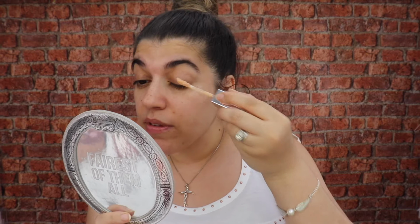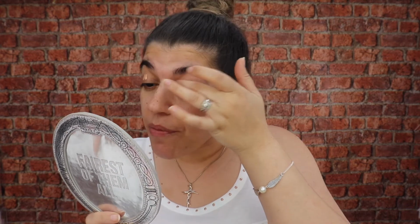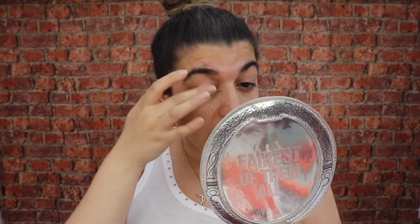I'm obsessed. Okay, and then we're gonna go in with, should we do the eyes first? Let's do the eyes first. So I'm gonna go in with the eye primer, and this is in the shade Basic. I'm not sure if there's any more shades or this is just the one, but there's gotta be some more shades to match your skin type. So just gonna apply that there and then blend in with my lid a nice even base and something for the eyeshadow to literally latch onto.